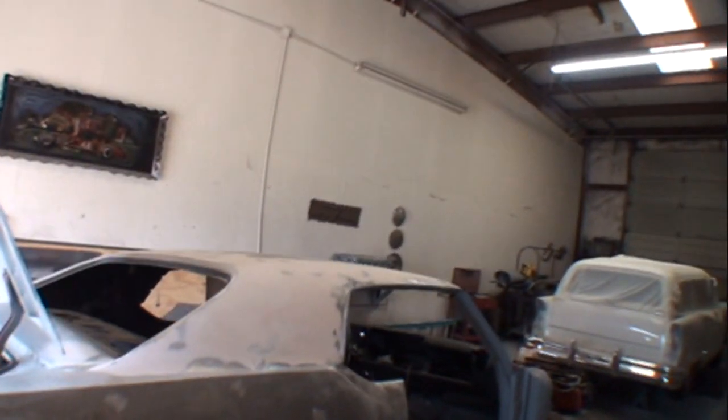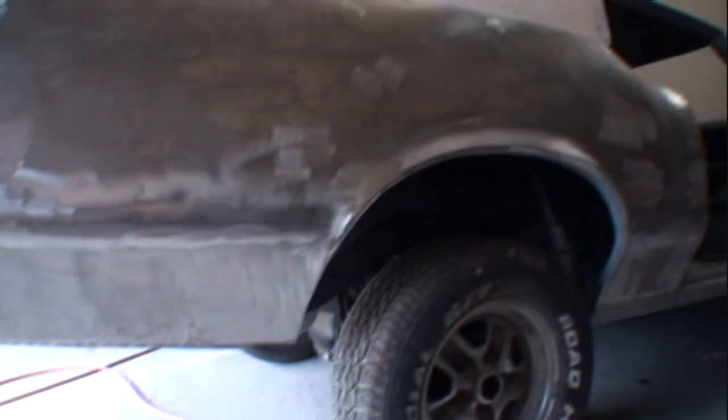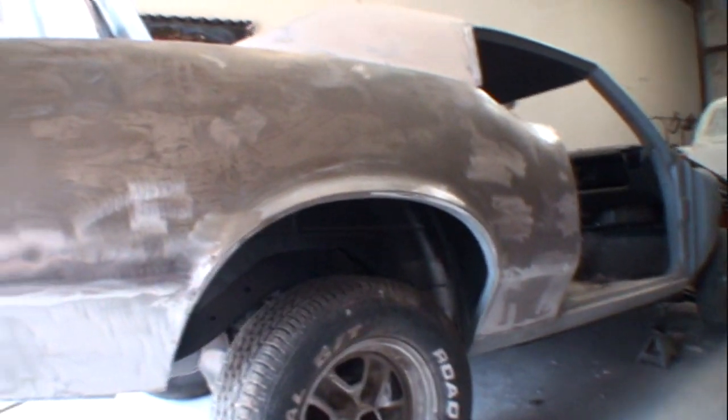But we can see by the top that the top is done. We are done with the top, ready for primer. And of course our deck lid's done too. So all I've got to do now is get this quarter panel done, get the extensions done, and we had some other little pieces that I found in the trunk that we've got to do to square this thing up and get her done.